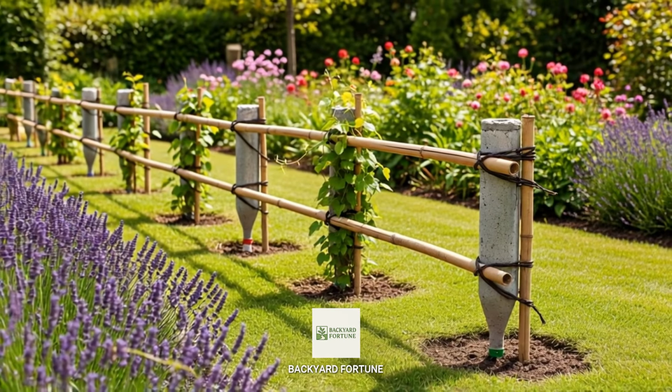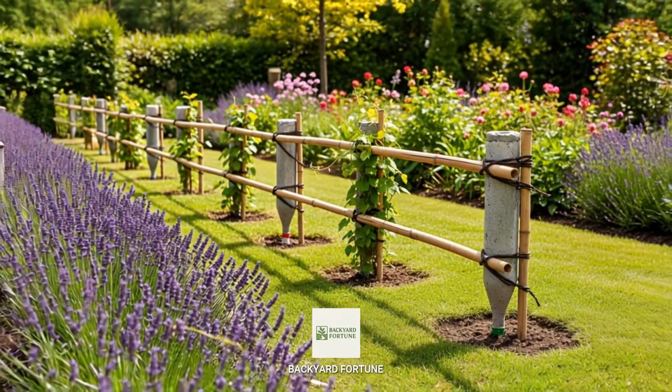Seven, Concrete Bottle Post Anchors for Rustic Fences.